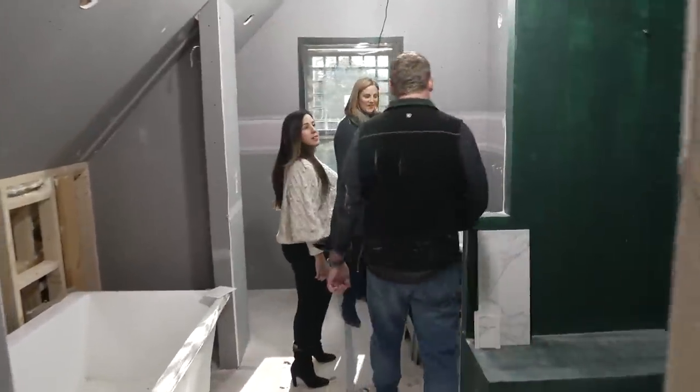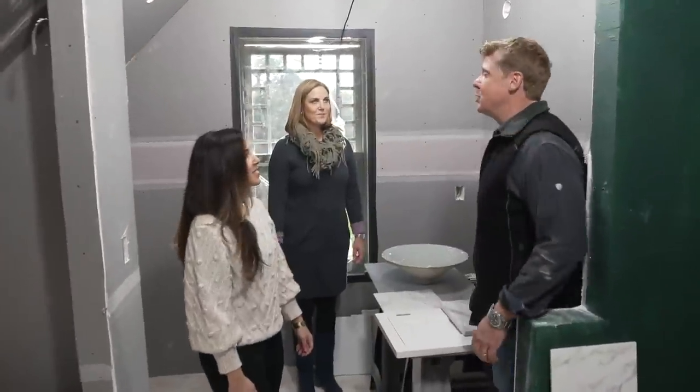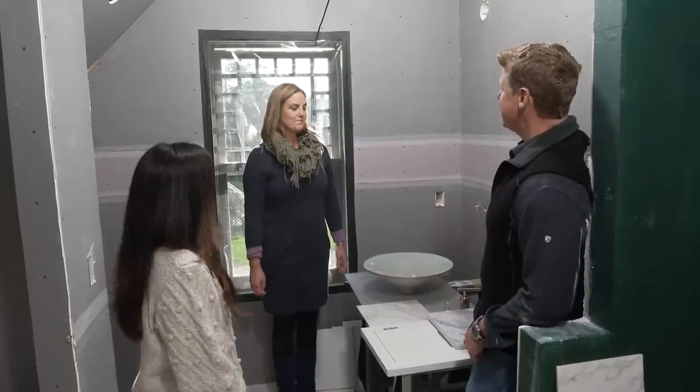Hey, Kristen, Cassie, hey, nice to see you both. You too. Big, luxurious master bath. This is going to be beautiful. Thank you. So what did you tell Kristen you wanted? To be honest, a white bathroom. Clean, simple. Yeah. And will it be all white? No. No.